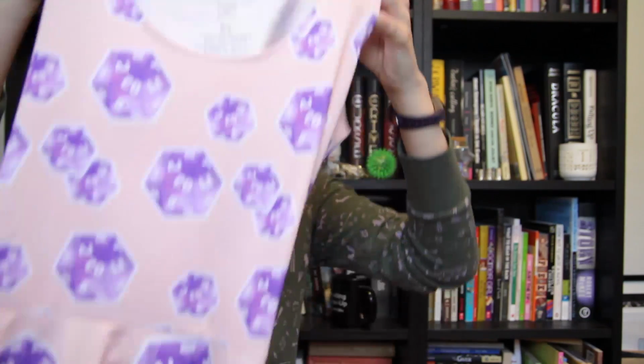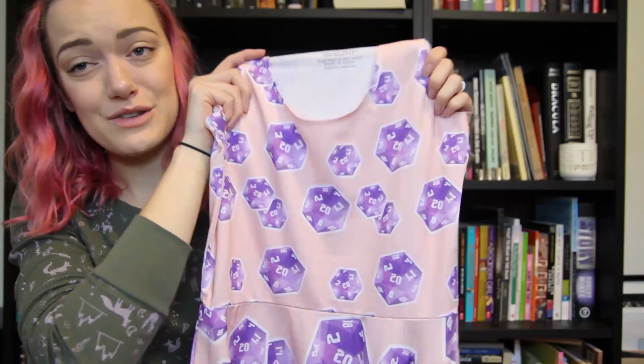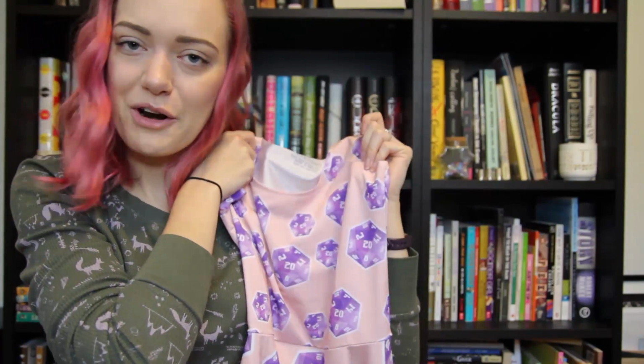Also at the same booth, they sell these leggings and dresses and skirts, and so I've always looked at this dress and I finally just bought it. So this is an awesome dress that has D20s all over it, and every single D20 on this dress has a 20 on top, so I feel very lucky when I wear this dress.